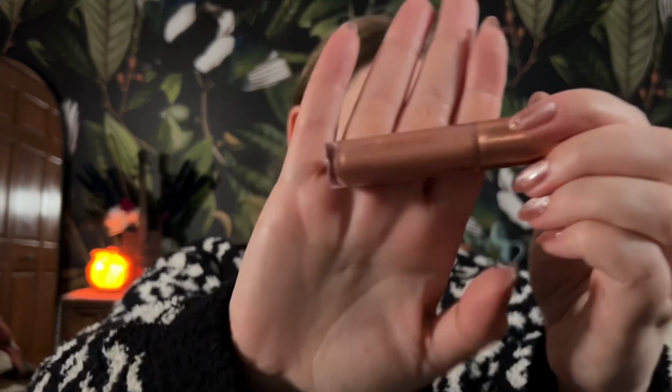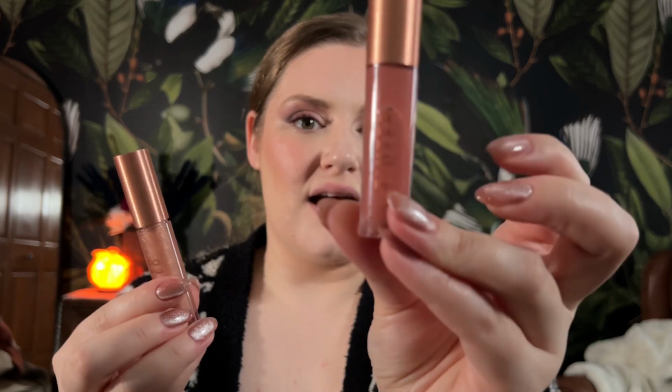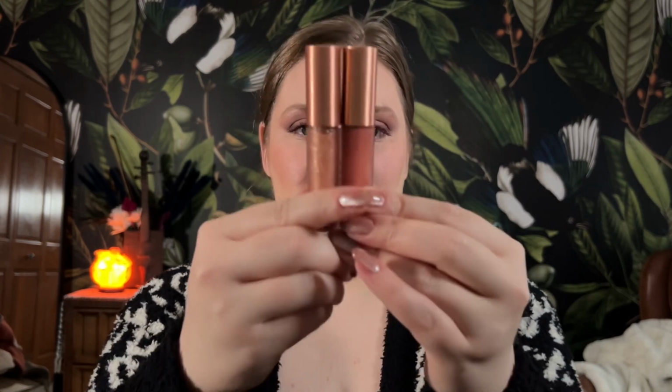All right, and this is the new shade Brilliant. It's like a beige with glitter, and I'm sad that this isn't offered on its own. So I had to get the kit, but I'm not even mad because you can see I'm down to here already with this lip gloss. I just love it so much. So I'm happy to have a backup. They are full-sized in the holiday kit, and it's a good value if you are interested or you love this lip gloss.